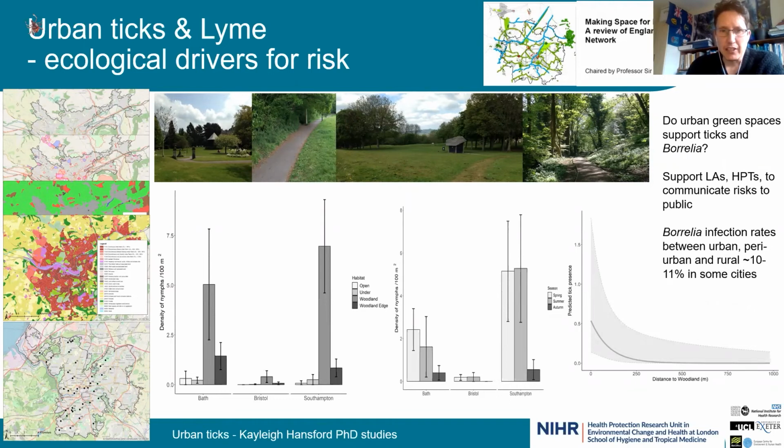We are getting infection rates similar to some of the rural areas, so up to 10, 11% in some of these urban green spaces, but generally ticks are far less common than you would find in the countryside. But then you have to think about the hazard that poses by the greater number of people. Next slide, please.